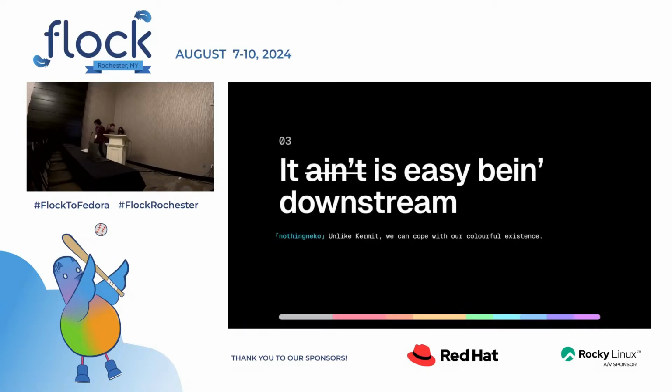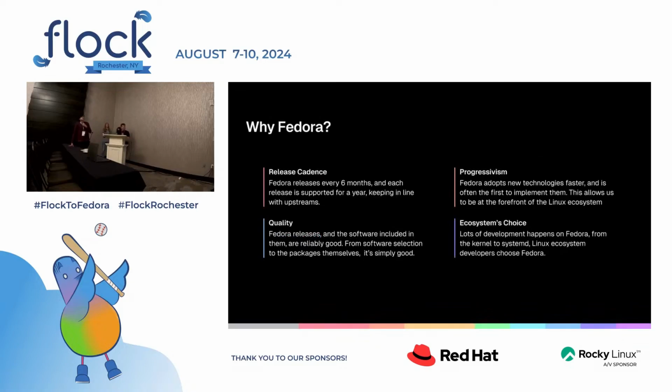We like to say it is easy being downstream. Fedora is a really excellent upstream, and we want to talk about why. The reasons that we chose Fedora are release cadence. You release every 6 months. Each release is supported for a year, and it lines up really nicely with some other upstreams like GNOME and KDE. So every release, we're getting a new desktop, and things feel fresh for users.